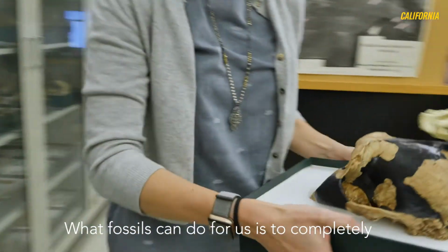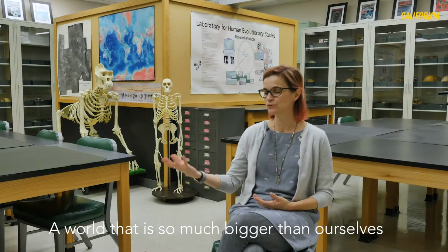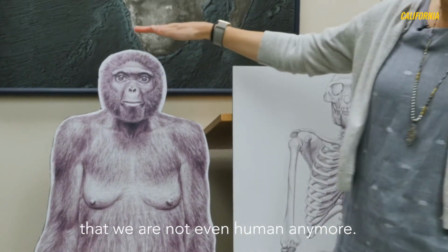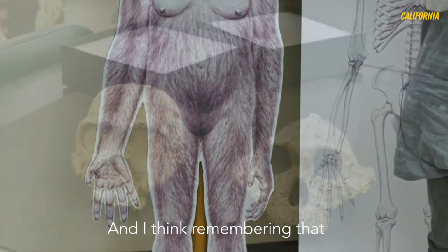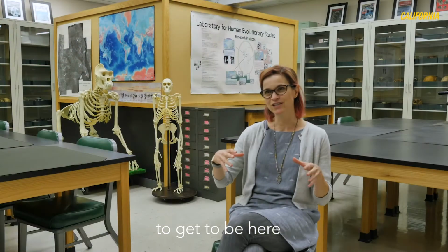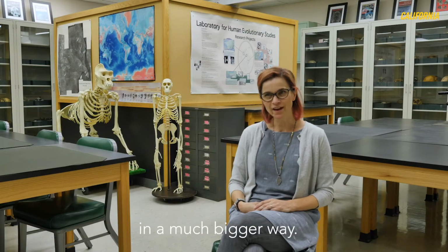What fossils can do for us is to completely put us in a different frame. So a world that is so much bigger than ourselves that we're not even human anymore. And I think remembering that and being able to understand how we evolved to get to be here places us within that natural world in a much bigger way.